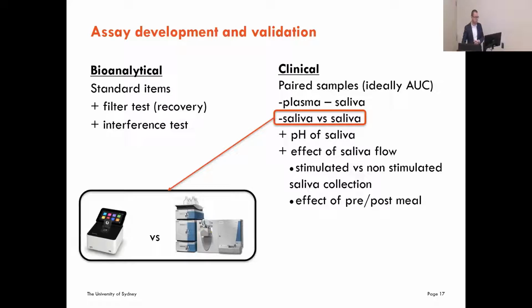And when we are moving to the clinical situation, of course, we want to compare our results with plasma. But also we want to compare the saliva samples measured with the two different machines. This will give you a little bit more information about how accurate the device is, also in relation to interferences of substances. We need to make sure that we are aware of the pH of the saliva in the patients participating in our trial, to at least understand whether pH is relevant for that particular compound. And also, we can have a look at the saliva flow. We can collect a saliva sample, which is just stimulated or non-stimulated. And of course, we could test pre-post meal effects.